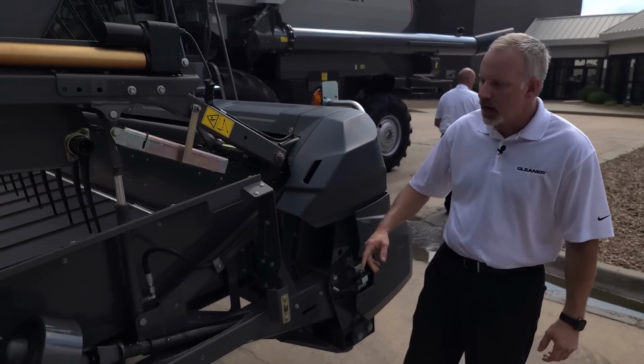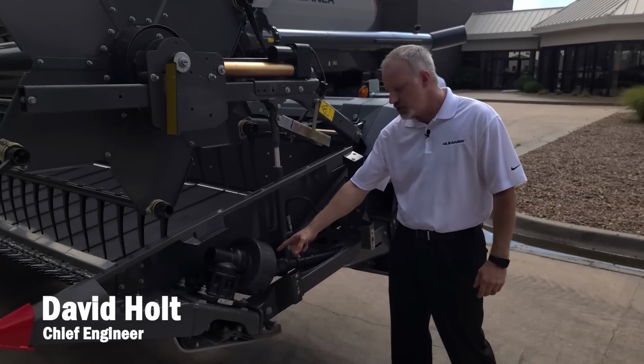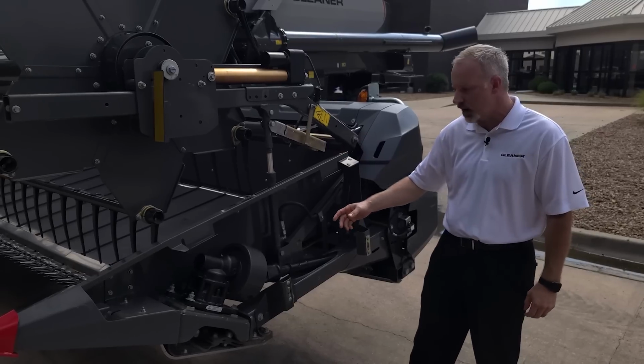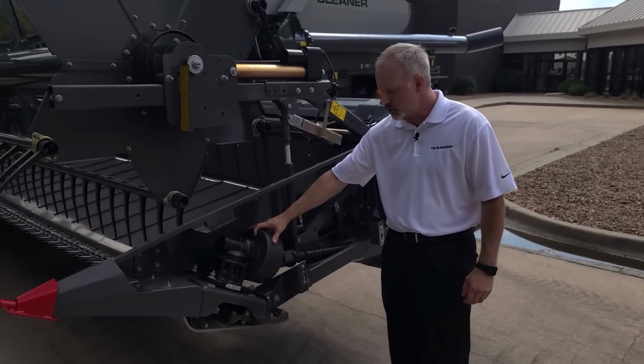I'd like to point out a couple of components here on the end of the header to start with. First, we have the sickle drive shaft, which has a dampener which reduces the shock loads to the drive. Coupled with that is a heavy-duty flywheel, which also reduces the loads.